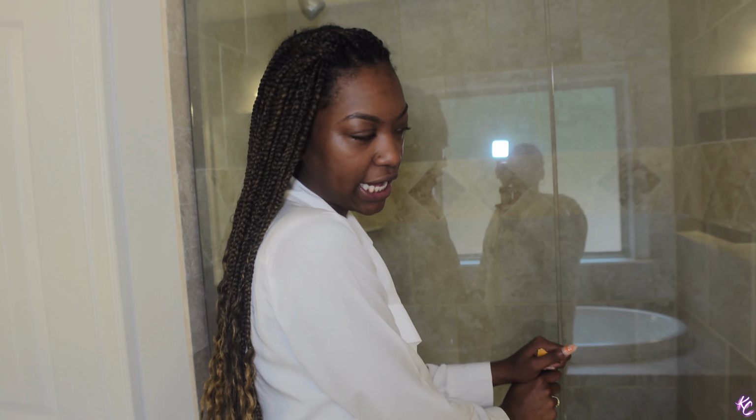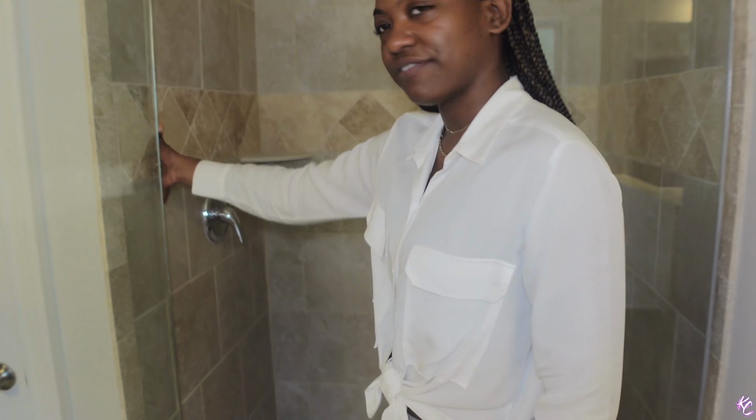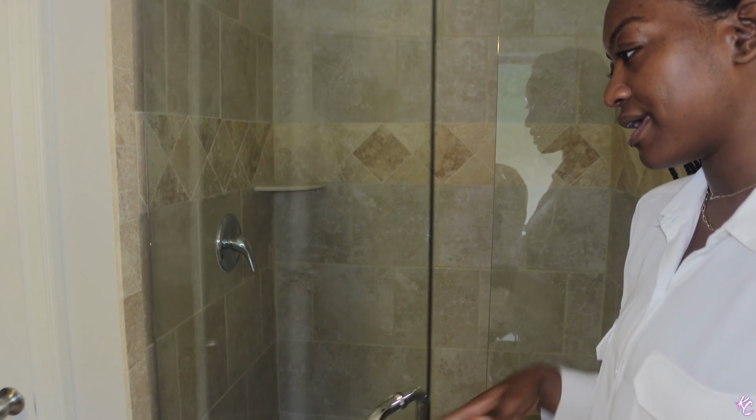And this is my shower, guys. Ain't nothing too shabby, but it's cool. I'm not the biggest fan of the tile situation. I don't know what that design, thought that was cute. It ain't really cute to me. But for now, we're gonna let it rock.